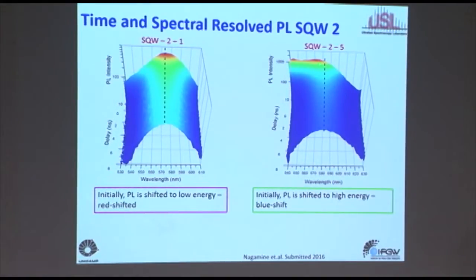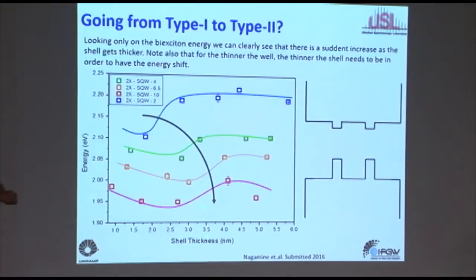If I measure this in the beginning and after a long time, when you don't have multi-exciton anymore, and I plot the energies for the multi-exciton, what we can see is that if I change the shell thickness, it goes down, and then there's a jump. It goes down, there's a jump. You see this? So we found out that this jump actually has to do with this.